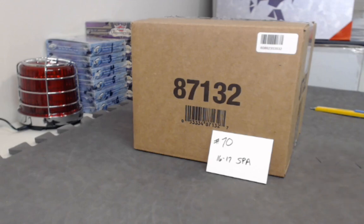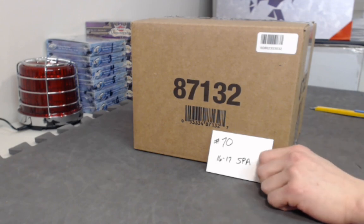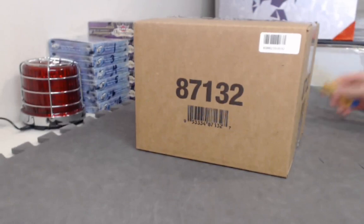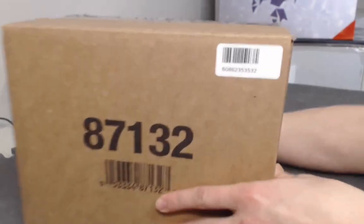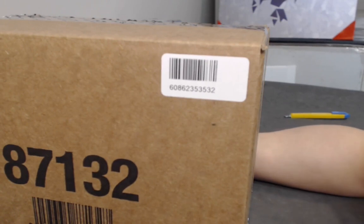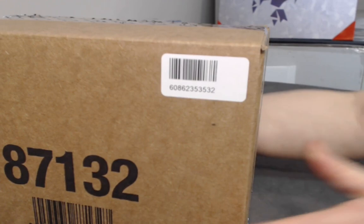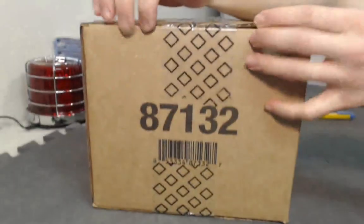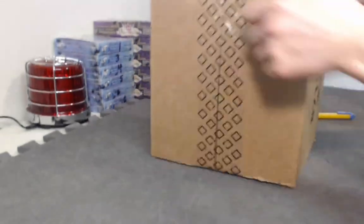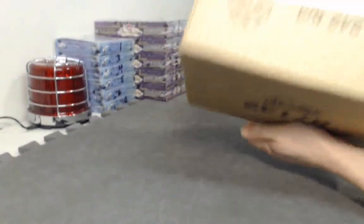2016-17 SP Authentic just came out yesterday. This is break number 70 on eBay. It's a player break. So the inner case is already here and open. Serial numbers. Here we go. 608-623-53532. Brand new sealed case. Pretty heavy, actually. Lots of base cards. Brand new sealed, everybody.